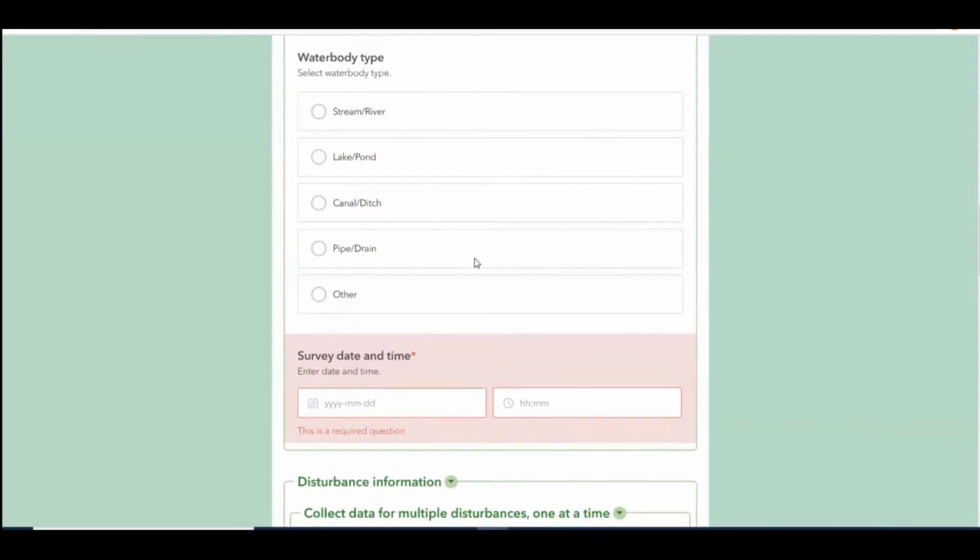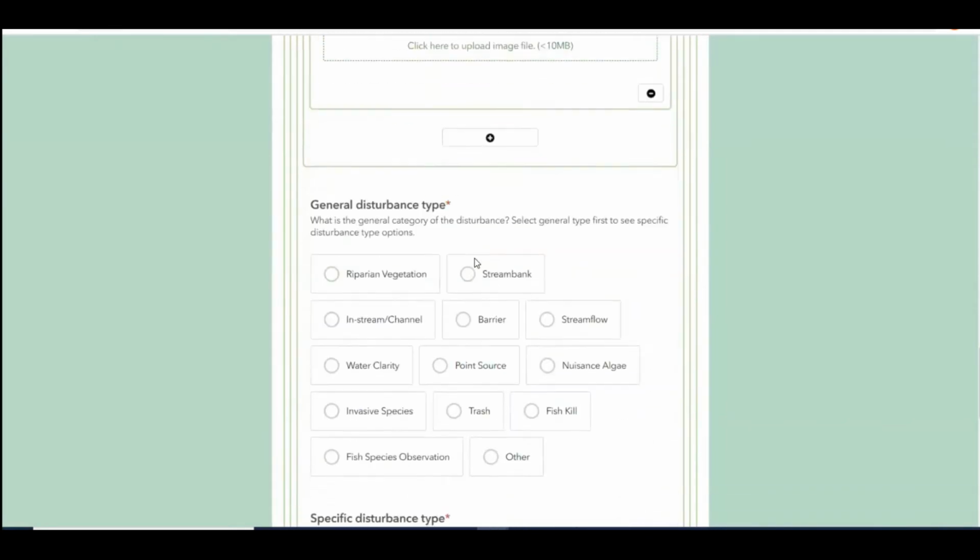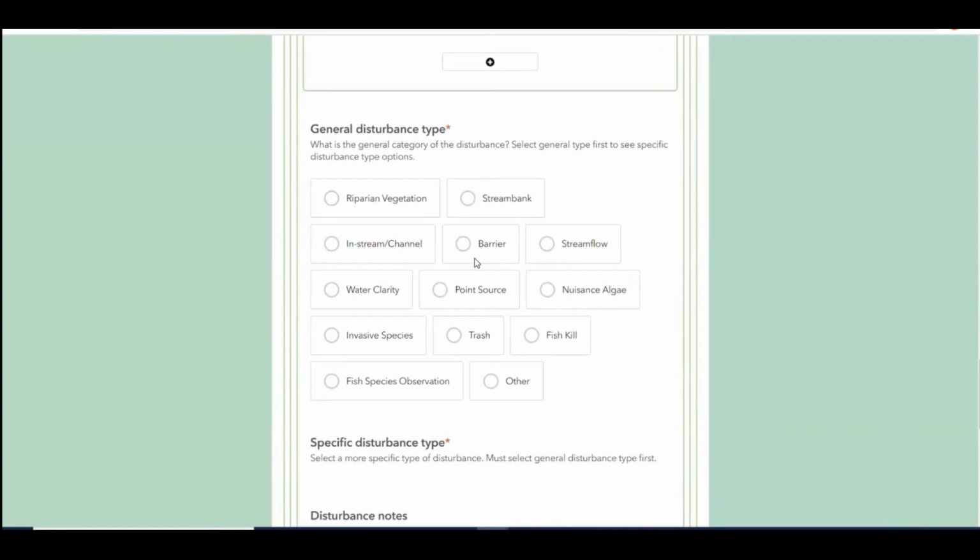So there are different disturbance types that you can document, and we're still developing this. So if your watershed group wants to help us develop this tool, we are certainly open to suggestions. We are just in the development phase of it.